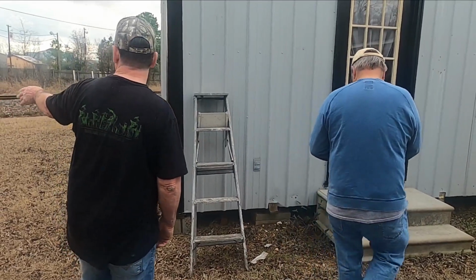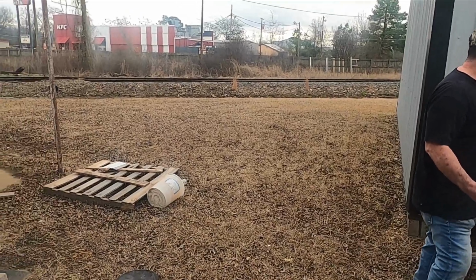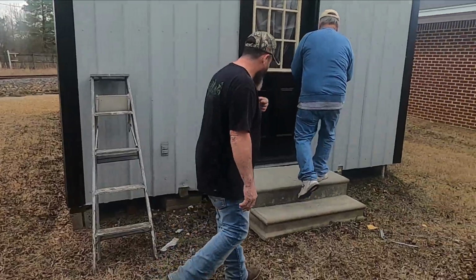You used to have train service here for your big products, your lumber, your materials, and different things for building. You'll get a kick out of this.